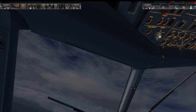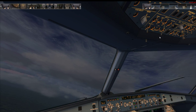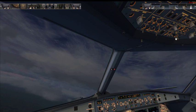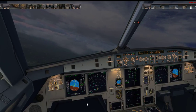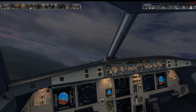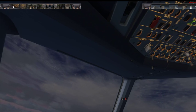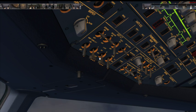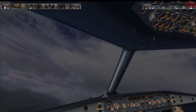So we're now just going to switch the windscreen wipers off, and that's purely on the grounds that we are climbing up, going through 11,000 now, so the aircraft's accelerating. Landing lights are coming off. There we go, strobes, they stay on, that stays like that, there we go. Okay.